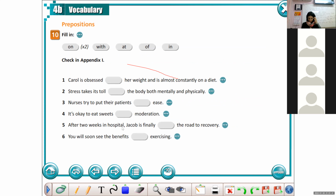Carol is obsessed with her weight and is almost constantly on a diet. Ekaterina? Stress takes a toll on the body. Bogdan?